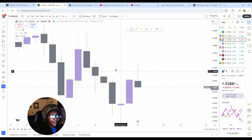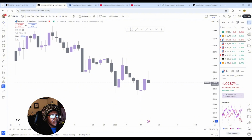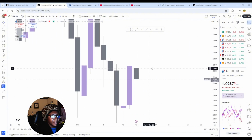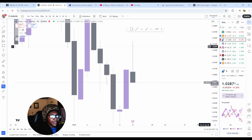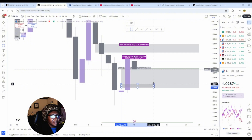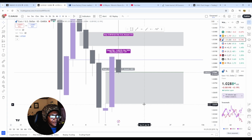I saw that it came to this fair value gap right here, this daily fair value gap, and I also saw that we were overall bearish on the daily. So it came to this fair value gap and it started to retrace. Well, I was thinking that it would come to this fair value gap that wasn't even made already. This was not made, but I set it as a target.